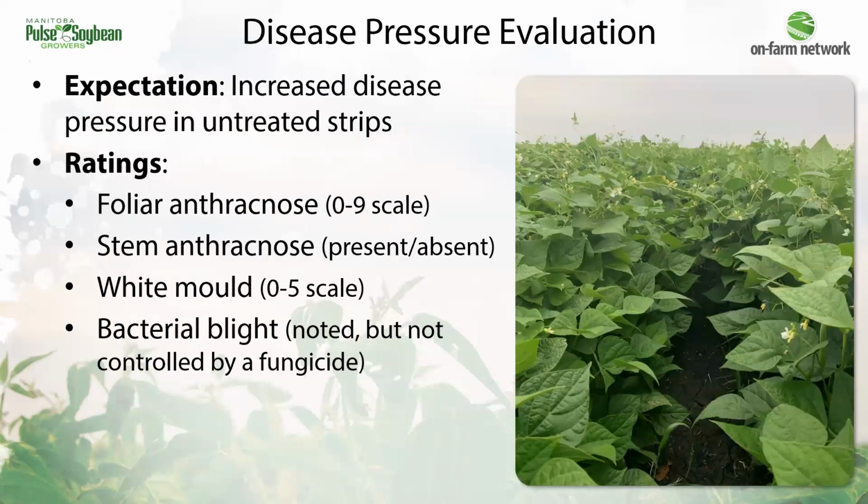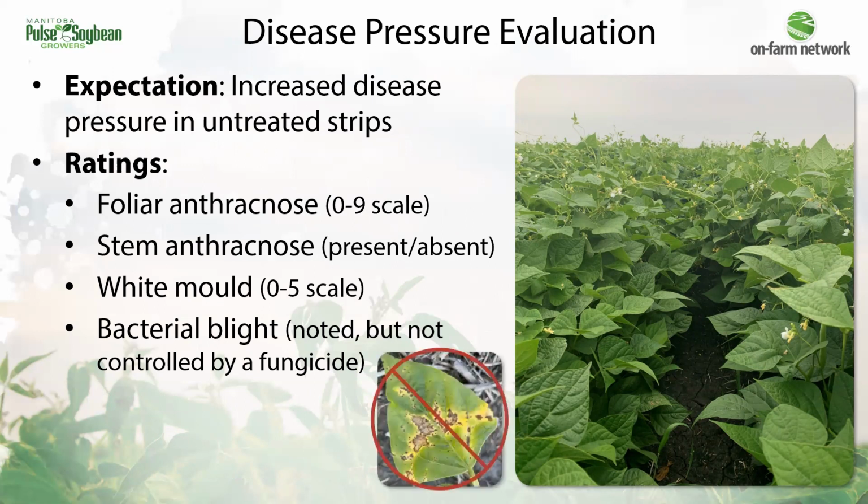So in every fungicide trial, we do take disease ratings. In dry beans, we're assessing foliar and stem anthracnose severity and white mold on a 0 to 5 scale. And we're also noting if bacterial blight is present in the field. And we're only noting if bacterial blight is there because it's not controlled by a fungicide. It's not really what we're trying to answer the question of, is that disease pressure reduced?